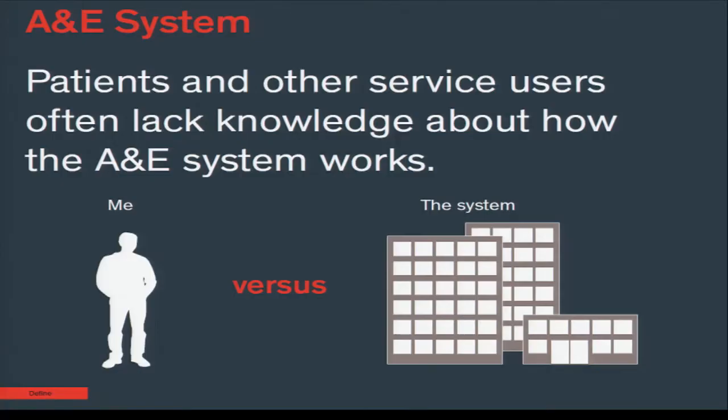One of the first things that we noticed was that patients and other service users lack information about the system, and therefore they feel that the system really works against them. This negative association with A&E is precisely why it's such a bad environment, and one of the reasons why visitors don't feel comfortable, and attributes to their poor experience and the perceived negative culture within the system.